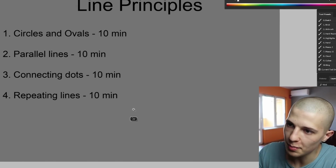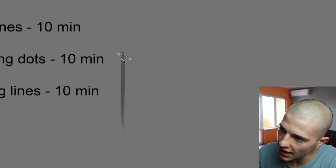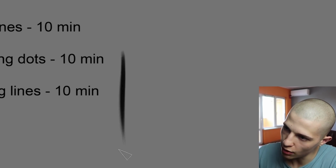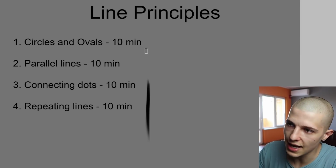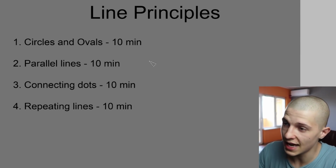And finally, we have repeating lines. So you draw one line and then you just keep going on top as many times as you can without going outside. If you go outside, you just Control Z that and you just keep going. So I know this might look like a lot, you know, 10 minutes for each exercise. That's 40 minutes if you're just doing lines.